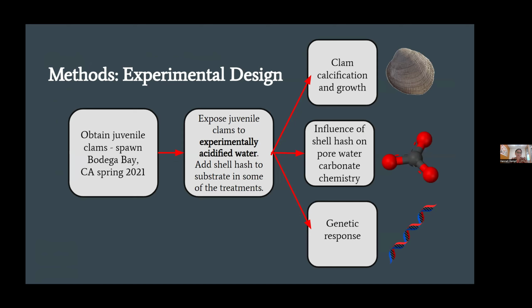First, starting on the left, we wanted to obtain juvenile clams. So that involved going into the field to collect broodstock or adult clams and bringing them back to the lab to spawn. We then took that juvenile cohort of clams and exposed them to experimentally acidified seawater in the lab at the Bodega Marine Lab. And in some of our treatments, we added shell hash to the substrate to see what the effects would be.